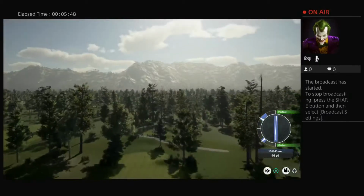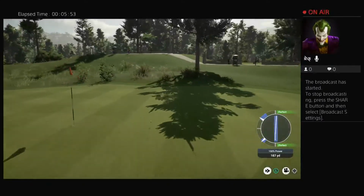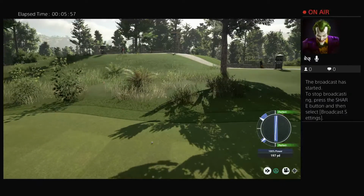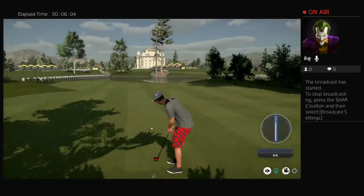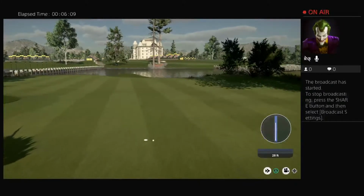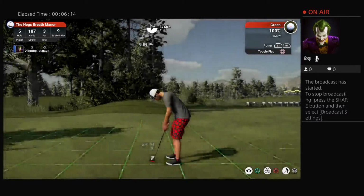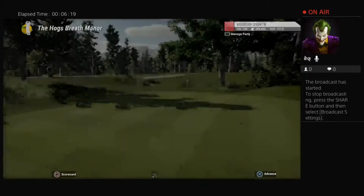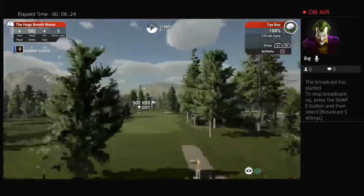And going with the 6-iron. About 29 feet to the cup. Oh, and wouldn't that have been nice? And tapping in for par. And no change in his standings after that hole. And now the 6th hole.